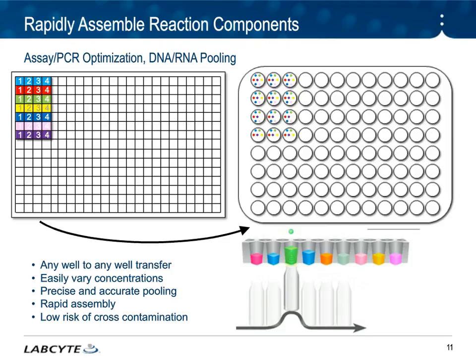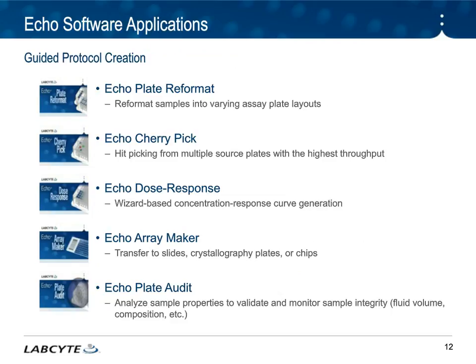Next, I want to talk more about our products that complement the Echo. We offer a suite of software applications that vary in complexity and intended use. You can choose to define every transfer graphically or with an Excel file. You can use the wizard to set up dose response assays or create custom transfer patterns for chips and arrays.